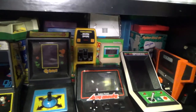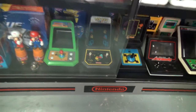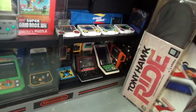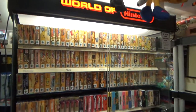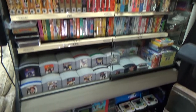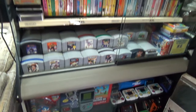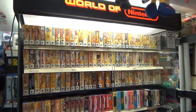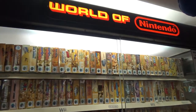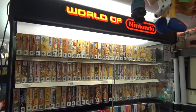But yeah, so that is my World of Nintendo cabinet, and then again, you even have a Nintendo at the bottom there, and we have Tony Hawk Ride, the absolute best game in my collection by far. So with that, that is the World of Nintendo cabinet. It really requires you to get a workout, doing the squats and stuff while looking at everything, and I hope that you enjoyed that quick look at it. I just think that these cabinets are so neat, and of course, it is lit from the top there, so when it's plugged in, everything looks super nice, and hopefully that look through it did it justice.